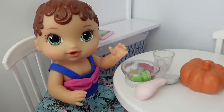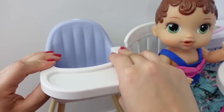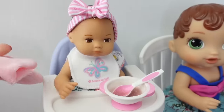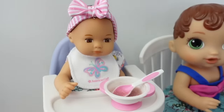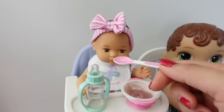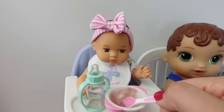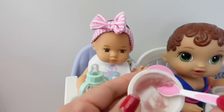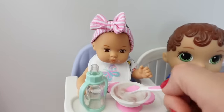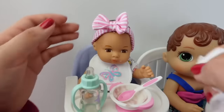And Abby is going to have the little fruit bowl. There you go, sweetheart. Thank you, Mommy. You're welcome. So Abby is going to sit next to the baby. Let's put your little bib on. There's your food, and I also have a washcloth just in case she gets a little messy. She was hungry. She is almost done. Good job, baby girl. Now let's wipe your mouth.